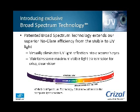It's a patent-pending technology called broad spectrum, and it allows us to extend our superior no-glare efficiency from the visible light spectrum now to the UV light spectrum. The nice thing, as I mentioned previously, is the fact that we're still able to maintain that crisp, clear vision that patients have come to expect from a Crizal lens, while still offering this additional level of protection by virtually eliminating and reducing that backside UV reflection. So we're now addressing the visible as well as now extending into that invisible or UV light spectrum.